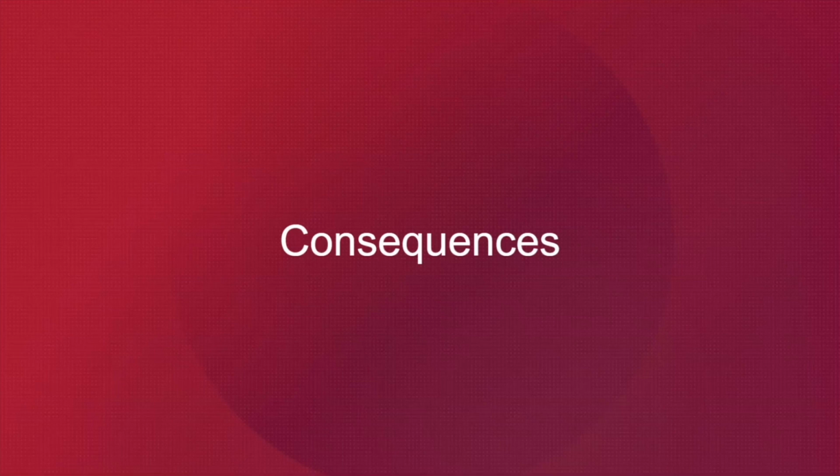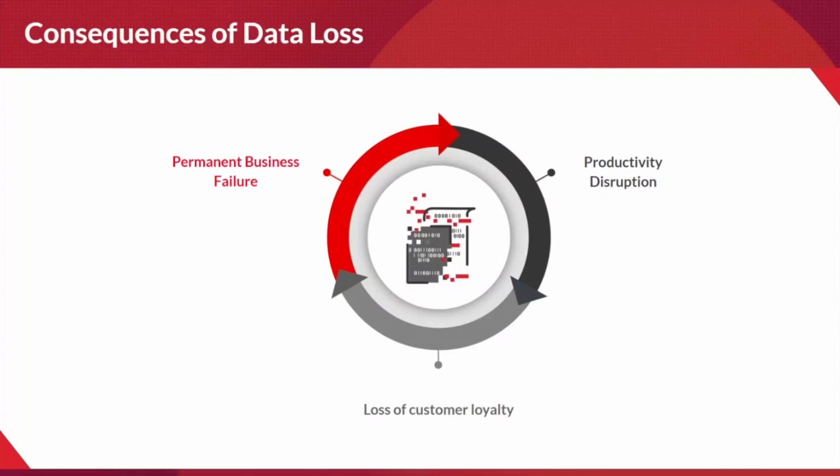So when there is a data loss, what would be the consequences? If there is important data that you're going to lose, then there would be a loss of productivity or a loss of customer loyalty if you're working for a firm, more from the employee's side, or it could lead to a permanent business failure. So this is more like a cycle chain, with each one interlinked with the other.